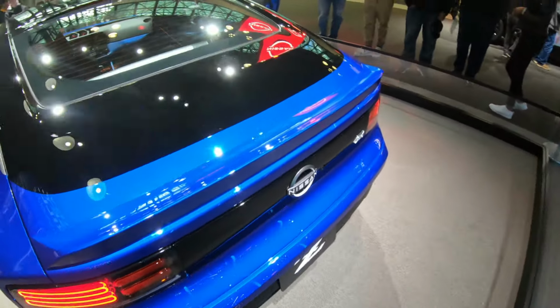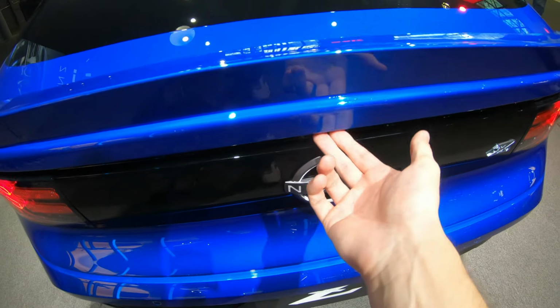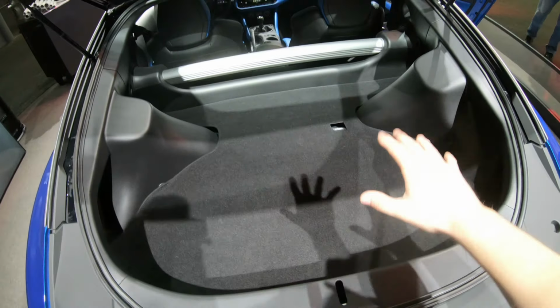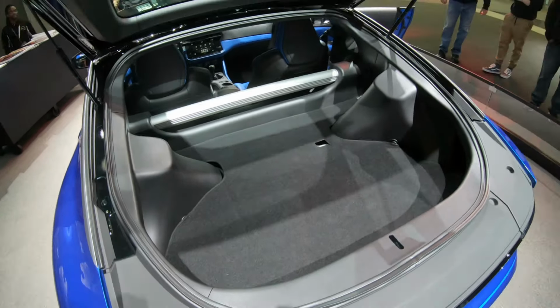And coming along in the back here, how you actually open up this back is there's a little button right underneath the Nissan logo, which is really cool. And opening up, you know, not much space, but it looks extremely similar to the 350 and 370Zs. You still have that bar across and the extruding parts right there, which is really awesome. Also a nice little subtle lip spoiler on the back here that kind of ties in the whole car.